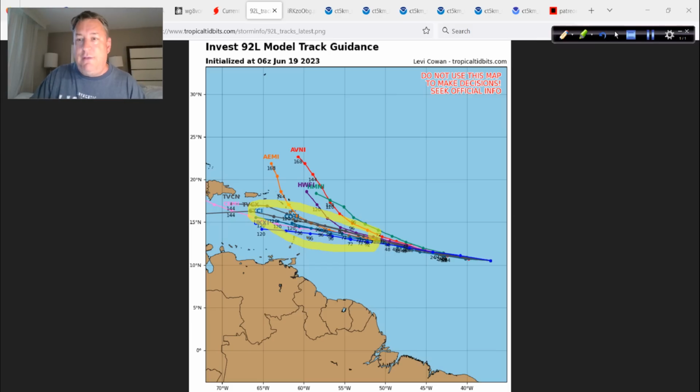You see these little outliers right here, the AVNI and the AEMI. Basically, this is your GFS operational, your GFS ensemble mean. Why are these out here like this? Well, statistically, we call those outliers. Might not be the best way to apply that term here, but the GFS is very aggressive. Now, will it be correct? We don't know. It might be. The rest of the modeling generally is weaker and towards the islands.